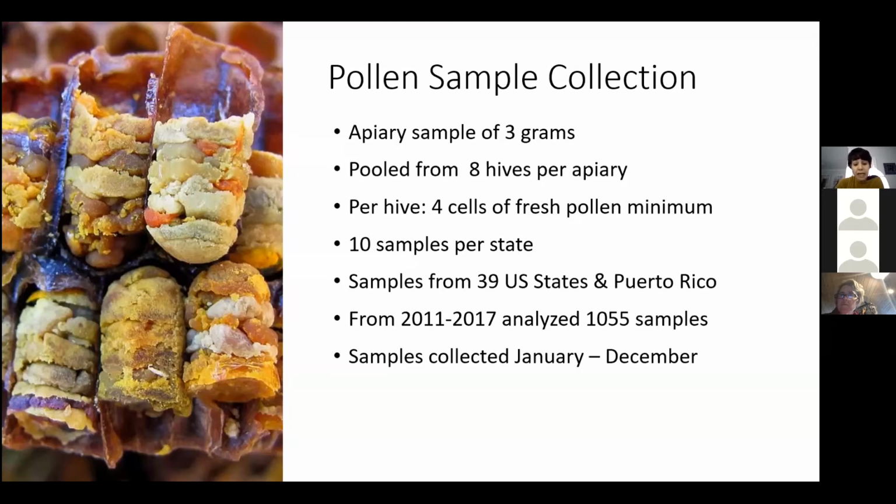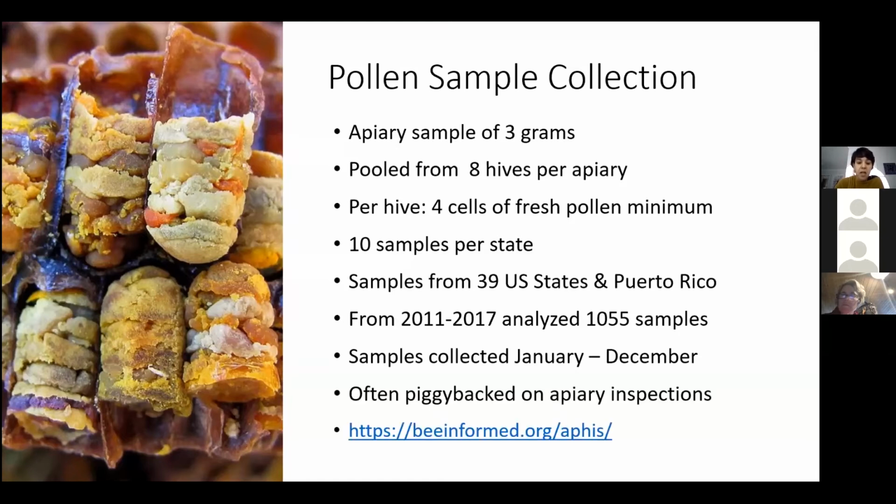The samples were collected throughout the year from January through December. Obviously, there are some regional differences on when you can open up colonies to collect for pollen. And these were often piggybacked onto apiary inspections. And so if you want to see our actual sampling protocol, you can visit beinformed.org APHIS, and you can download all of that. It's also in our supplement.